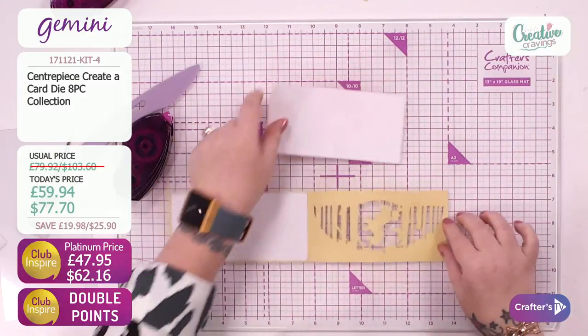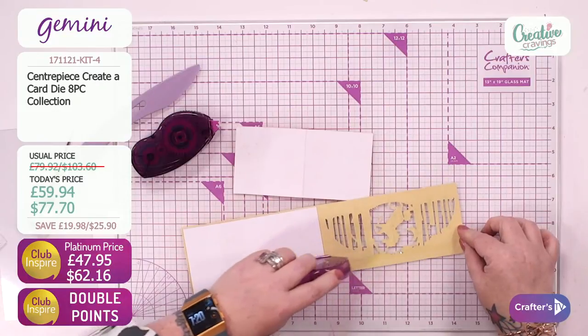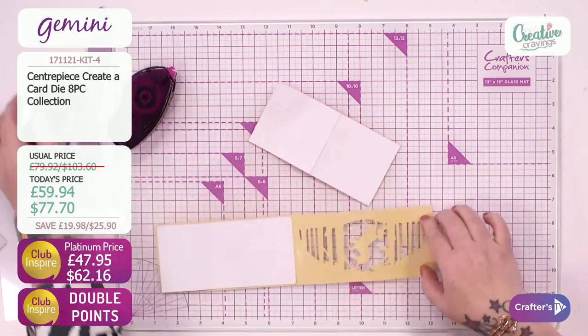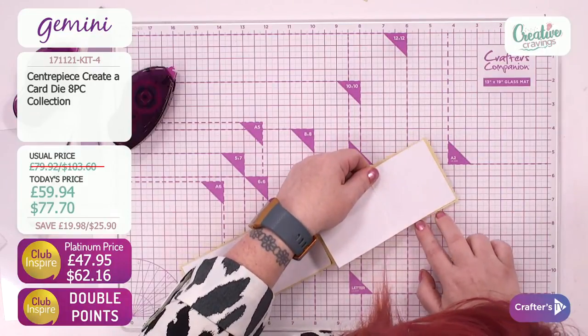I'm getting a bit carried away. Just going to put some straight tape pen just around the edges to make sure that it stays stuck. And then we will put that on.